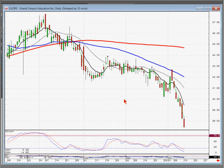Lope is another one. Notice how that failed. Anytime you see a failure, start watching to see if there's going to be confirming selling back below the T-line.